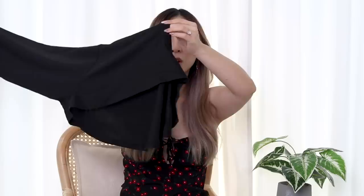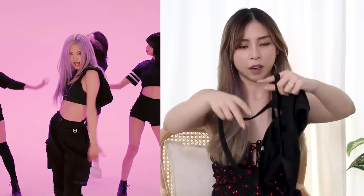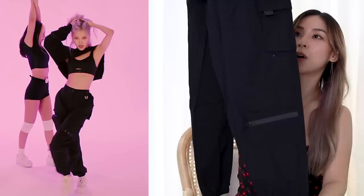So that goes on top, and then underneath there's this crop top, or like a sports bra. Well, it's a crop top. It's not going to provide me any support. It's very, very cheap. And the bottoms are sort of like cargo pants in black, with elastic that tightens the leg at the bottom. It's a bit baggy. There are pockets everywhere, like cargo pants have.